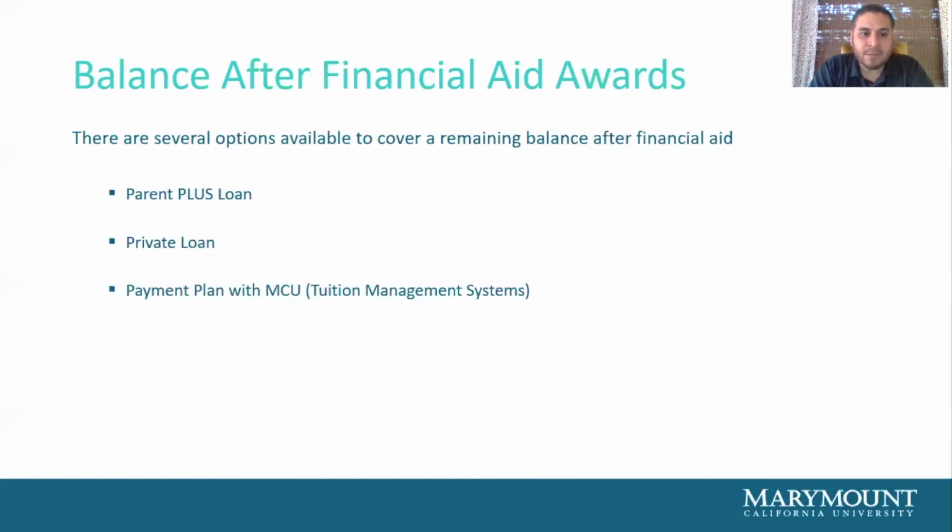Payment plans with MCU. Once we determine what your financial aid package looks like, we will subtract it from the cost of attendance and we will determine what your remaining balance is for the year. For example, if your remaining balance is $8,000 for the year and you wish to pay using our payment plan, you would divide the $8,000 by 8 monthly payments, which would give you a payment of $1,000 a month.